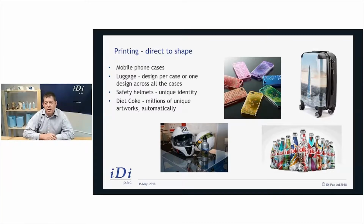Luggage now, you know, bizarre shape. Who would think you print luggage? Absolutely you can. You take your image, it gives you the uniqueness, the personality of your own particular case. Safety helmets for motorcycles, for bikes, those sorts of things. These are printed on a digital machine. Now, at the moment, the speeds are relatively low. The quality is exceptional. But that gives us the ability to print any size object in any colors that we would like.